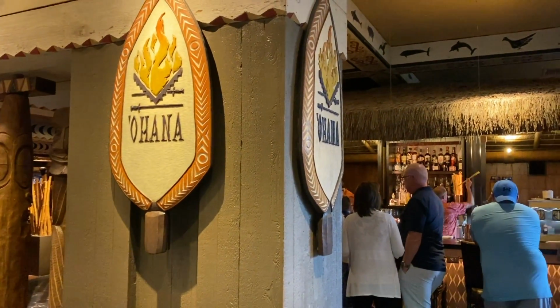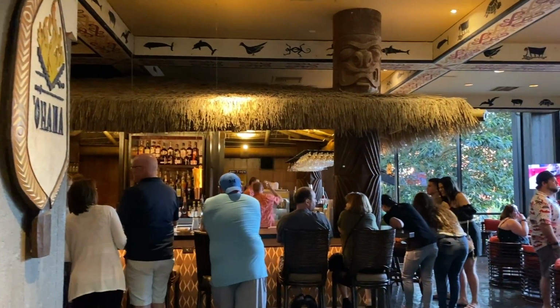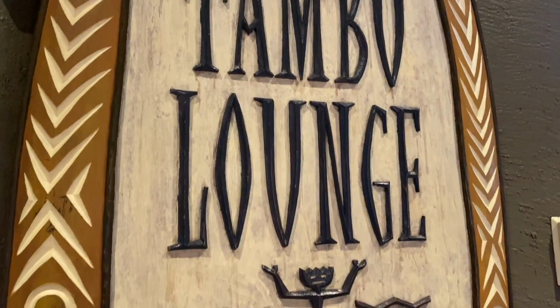Located right next to Ohana is the Tambu Lounge, which is the main bar here at the Polynesian. It's got all of those iconic drinks like the Lapu Lapu, which is served in an actual pineapple, as well as a lot of tropical delicious drinks and a bunch of Hawaiian beer on tap.